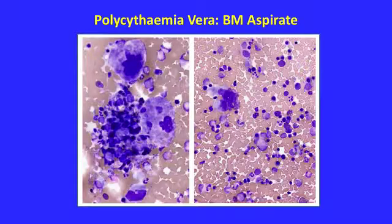Right, fasten your seatbelts. So we'll start with polycythemia vera. David explained what it means. Too many red cells in the blood, and we don't know why. And this is the aspirate. In polycythemia vera, David used the word pan-myelosis. Pan means everything. Myelosis, everything that's produced in the bone marrow, is increased. In other words, in the bone marrow, there are too many cells of every type: red blood cell producing cells, white blood cell producing cells, and too many megakaryocytes.